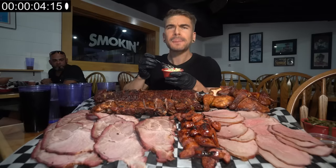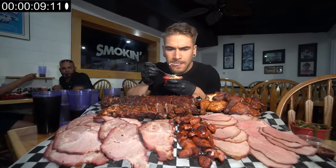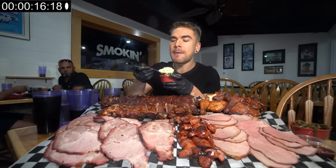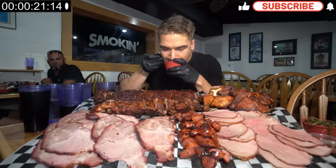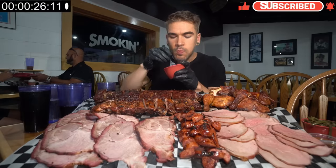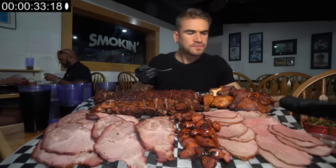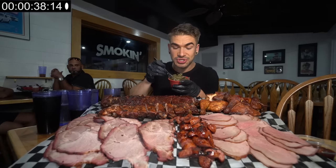Mmm. Creamy coleslaw. Delicious. It's very finely minced. There's a good bit of pepper in it. I'm a big coleslaw person. That is good. Some nice celery or celery salt. Man, I would get more of that. They actually have an all-you-can-eat salad bar here too, which is insane.